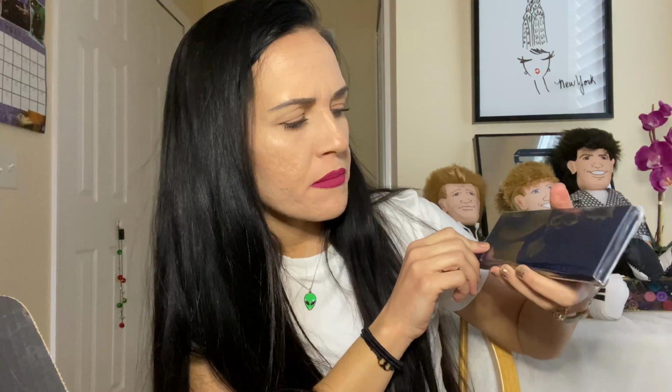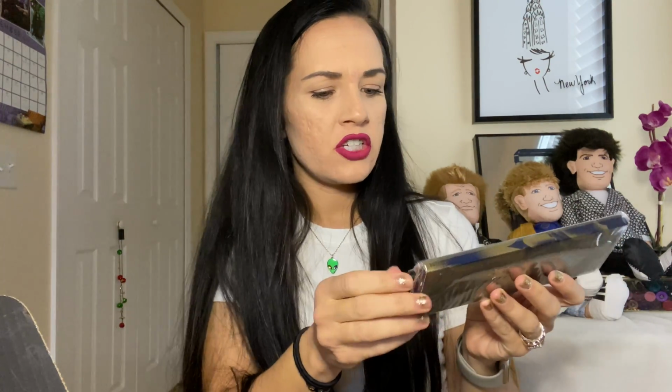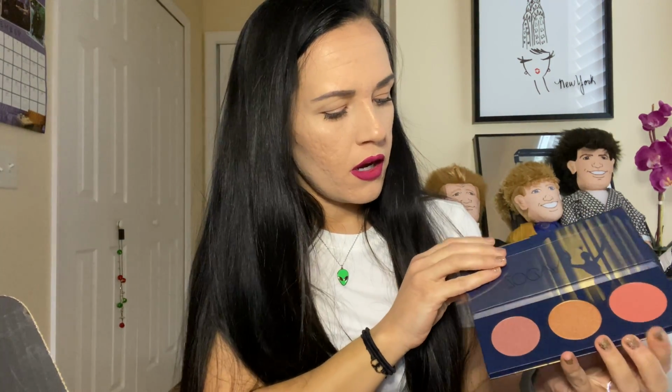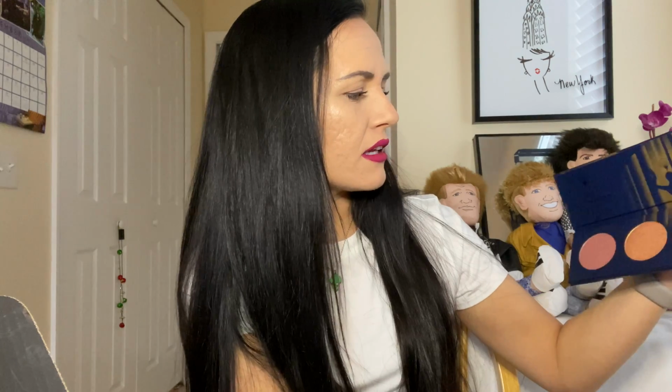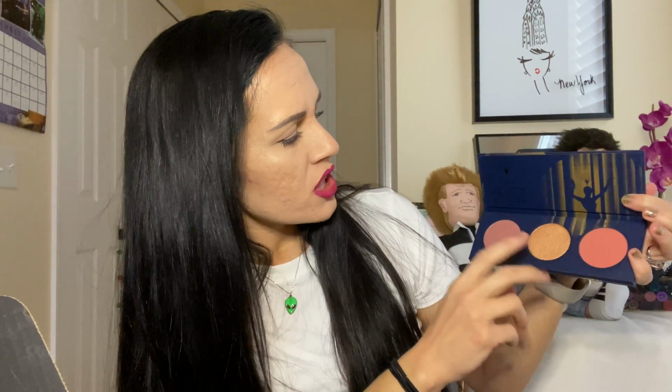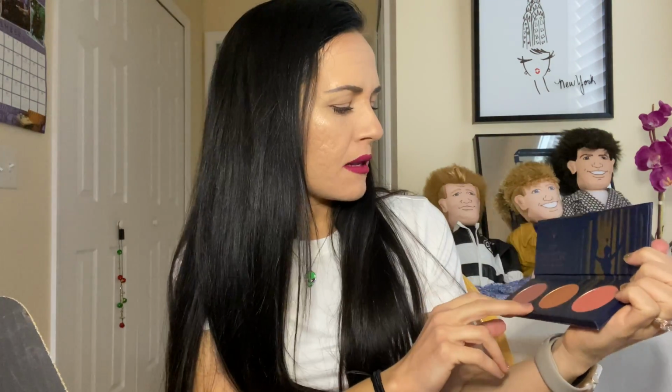This is the Premier, must be an eyeshadow palette possibly. I don't have anything from Zoeva. Oh, maybe this is a face palette. Is it a face palette? This definitely looks like a blush. These look very, very shimmery though. So I can't imagine, I don't know. I mean, some people like shimmery blushes. I'm not a big fan.